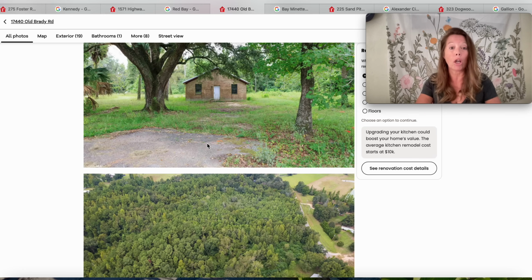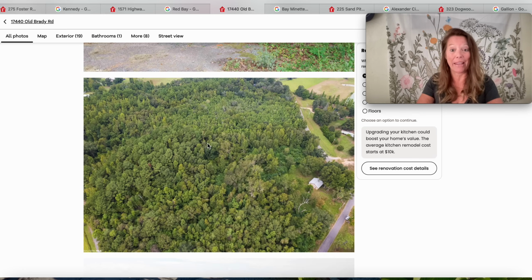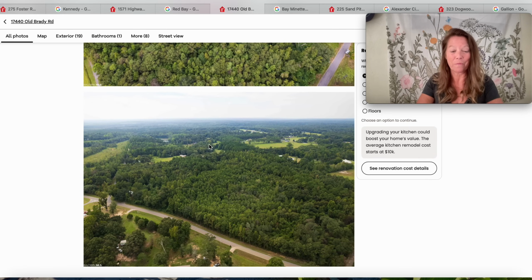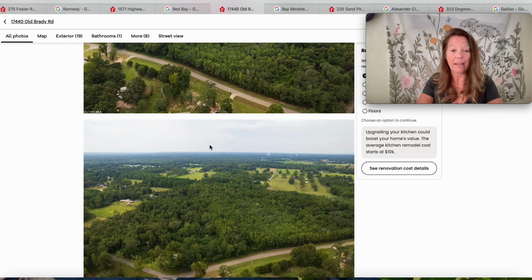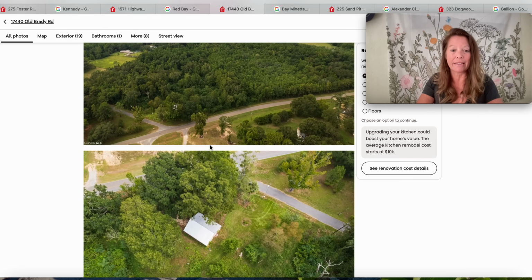What are we getting? Look at this. This is what we're getting. Land and lots of it. Look at this. Thank goodness for drones. Look at this beautiful property. Gorgeous green all around in southern Alabama, you guys.